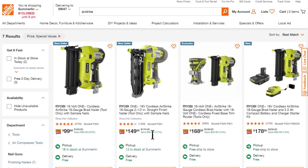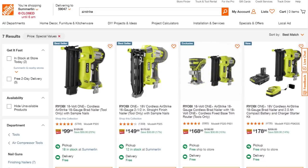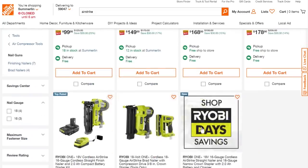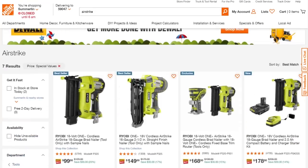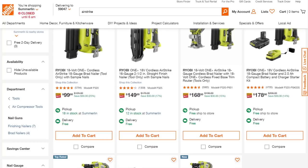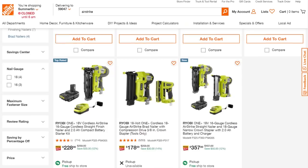We've got the 16-gauge nailer next to it for $150. There's a nailer router combo. Here's the combo with the two of them for $357. That seems a bit excessive. Maybe you're getting the battery and the charger in there. That's why. Okay. Here's one with the cordless Airstrike Brad Nailer with the crown stapler as well. Tool only there for $178. Anyway, you get what I'm saying.